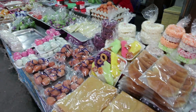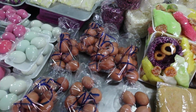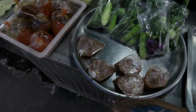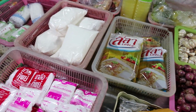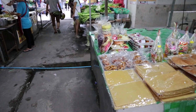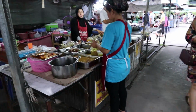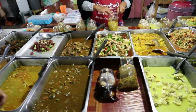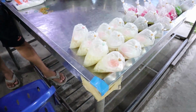Shop's got all sorts of ingredients here. Got the kanom la, got the little rice cakes from the other shop, eggs, salted eggs, pink eggs, sorts of vegetables and namprik dips, chili paste, garlic and red onions, oil, sugar, dried chili and all sorts of sauces. More vegetables there. Do quite often buy takeaway from this shop. Got all sorts of yummy curries. A sea snail curry there. And sweets.